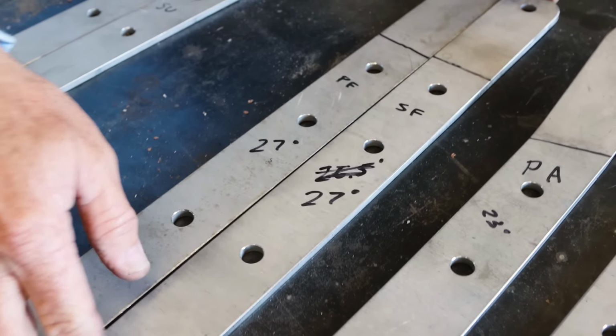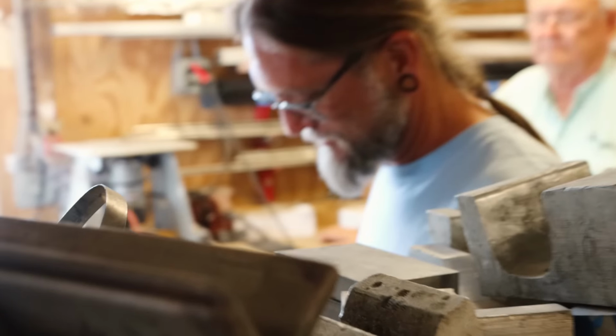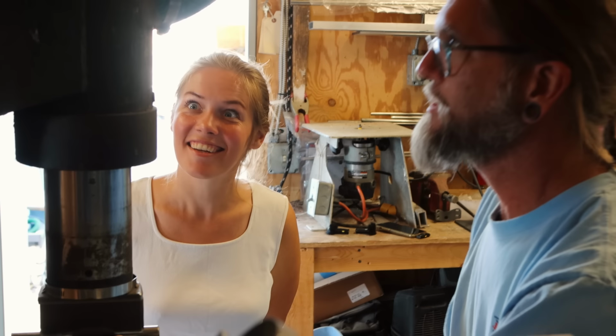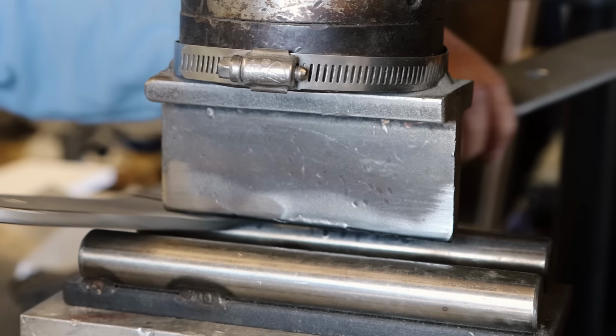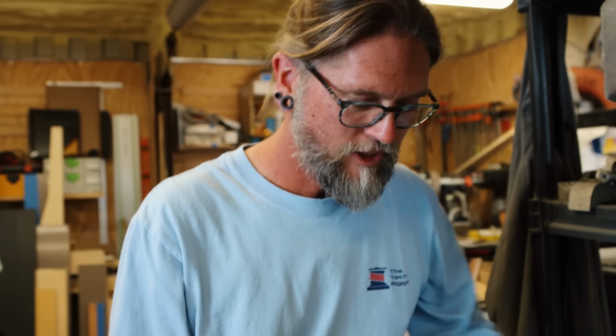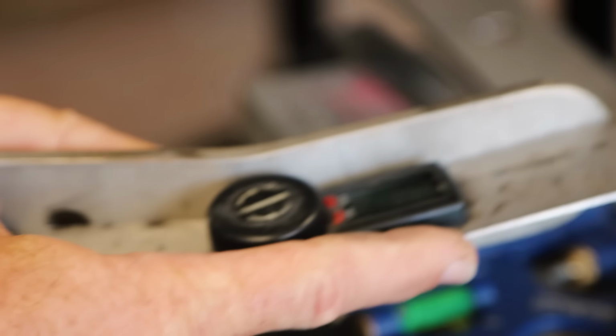You want to grab the next two? I do. .2. Ooh, nice. That is a good one. 22.8. I'd say that's pretty darn close to 23 as well.